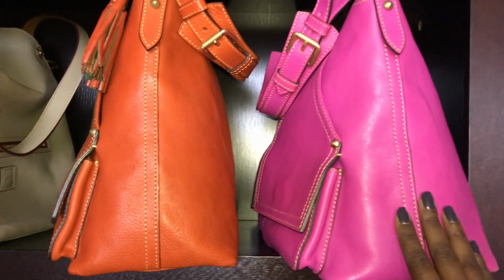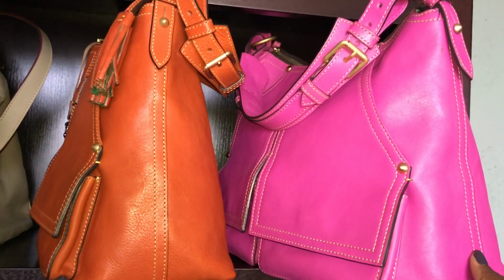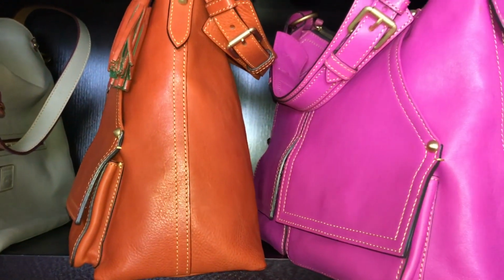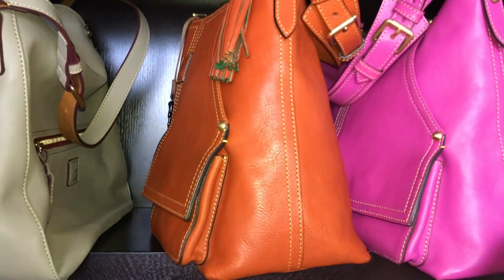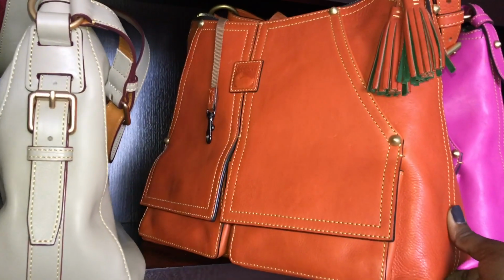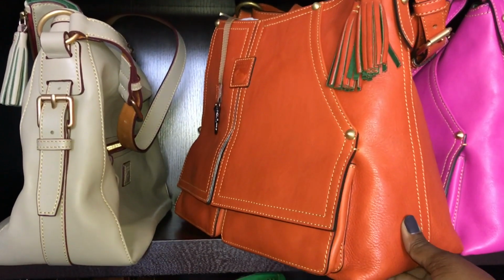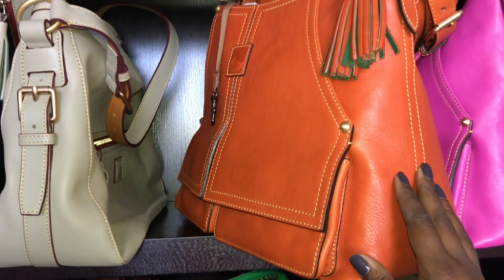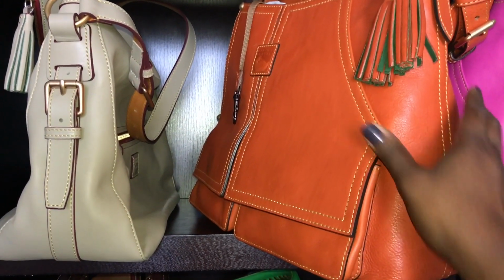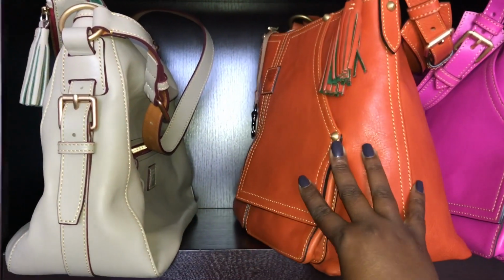So here we go again with another one of my favorites. This is the Violet Kingston Hobo. I really, really enjoy carrying this bag. I love it as a nice pop of color. And next to it is my orange Kingston Hobo. And I haven't carried this one in a while. I think I've had it for maybe about a year or so. I was so excited to find this one again, new with tags at a great price. And I was so excited to be able to pull this one out and to show her some love in the month of June.